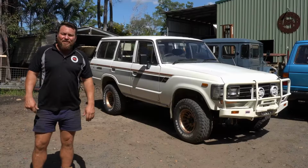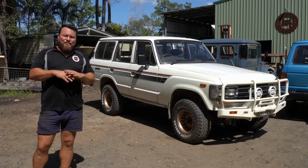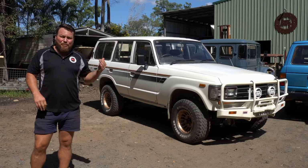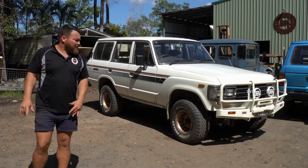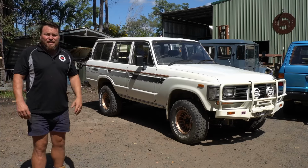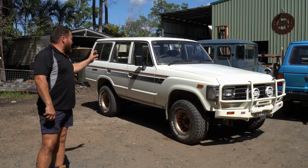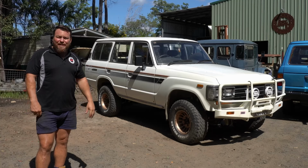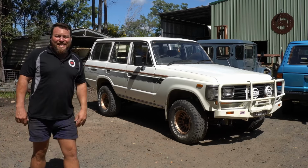Right, it's the end of the road for this HJ60 behind me at Mr Landcruiser. We've done everything we can to get this bad boy back on the road, to make it as safe, reliable, maintenance free as possible. I hope it has an awesome journey up to Darwin. It's going to live the rest of its life in the Northern Territory, and that's exactly where this vehicle belongs, man. Outback Australia. 8th month 1988 FJ60.